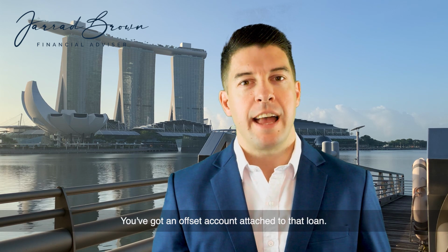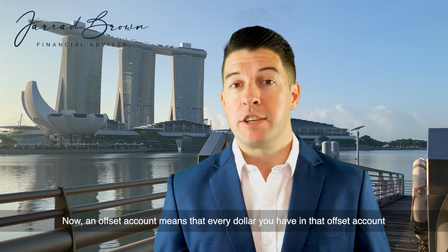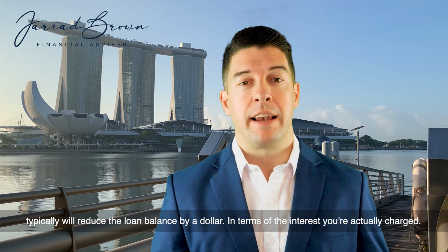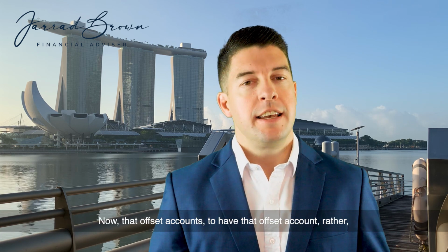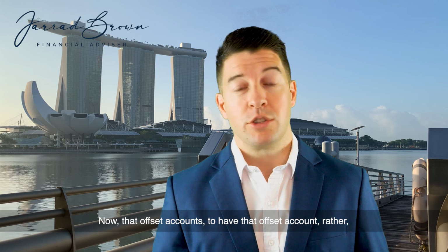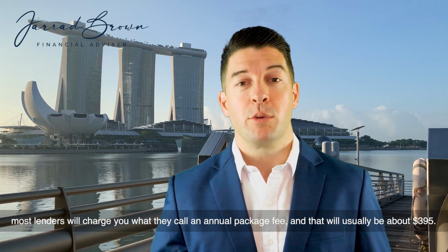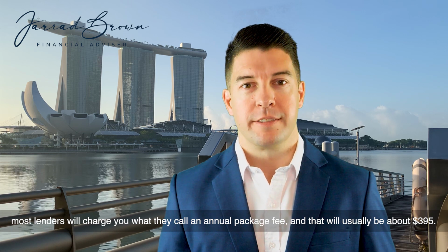You've got an offset account attached to that loan. Now an offset account means that every dollar you have in that offset account typically will reduce the loan balance by $1 in terms of the interest you're actually charged. To have that offset account, most lenders will charge you what they call an annual package fee, and that will usually be about $395.